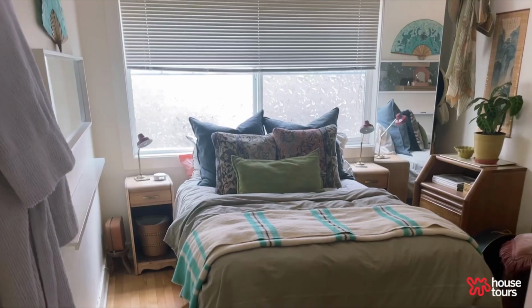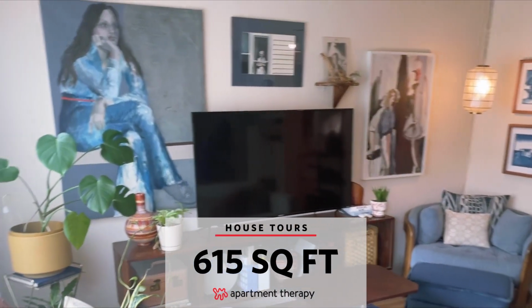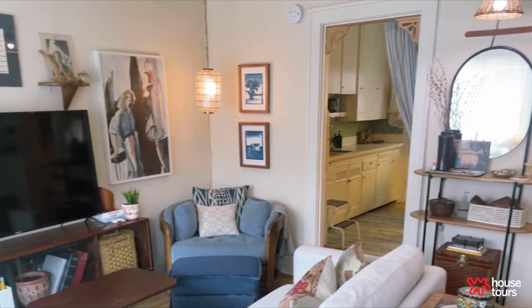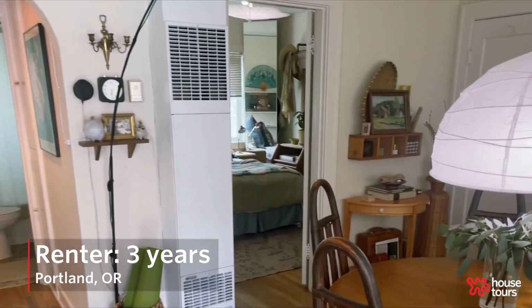Hey Apartment Therapy, my name's Gretchen, and this is my 615 square foot apartment in Portland, Oregon. In this 615 square foot place, you walk in through the front door into this big, great room.